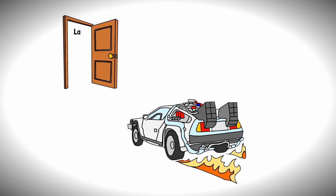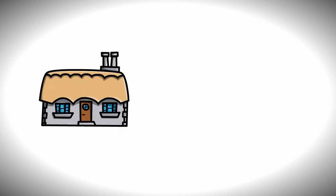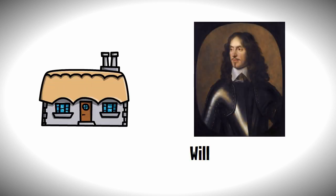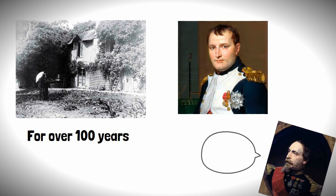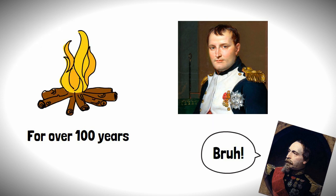We're heading back to the late 18th century when a cottage was built in the West London area of Fulham, built by English nobleman William Craven. The cottage was resided in for over 100 years, including a French chap called Napoleon III during his exile in England, before it was destroyed by a fire in 1888, with the site being subsequently abandoned.